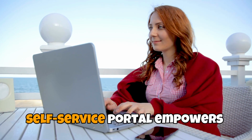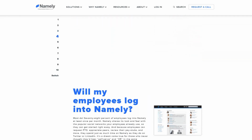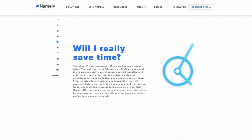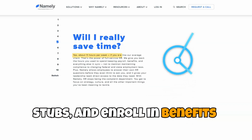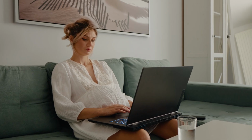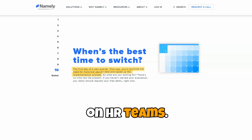Namely's user-friendly self-service portal empowers employees to manage their own HR-related tasks. Employees can access their personal information, request time off, view pay stubs, and enroll in benefits all from a single platform. This feature not only enhances employee satisfaction, but also reduces the workload on HR teams.